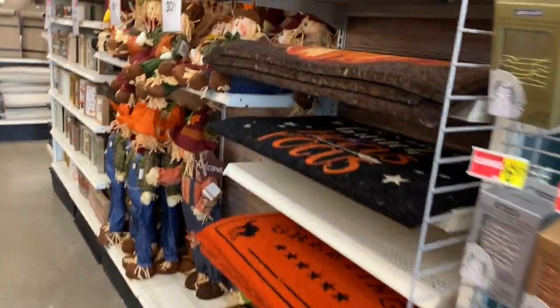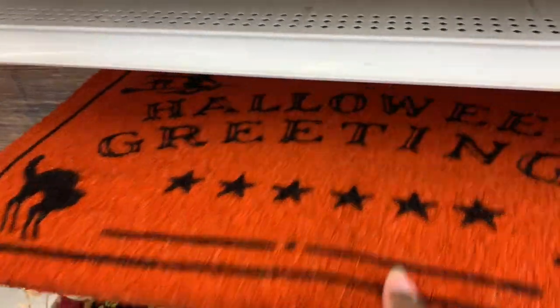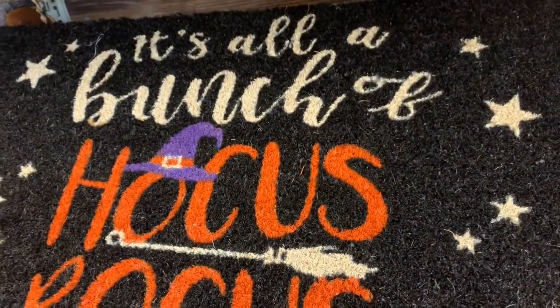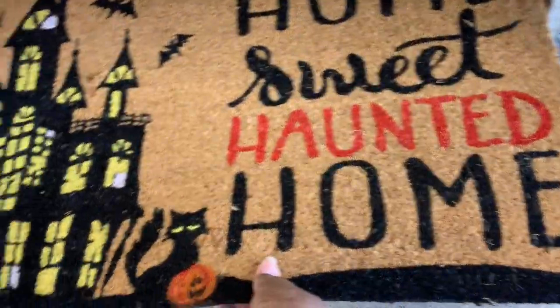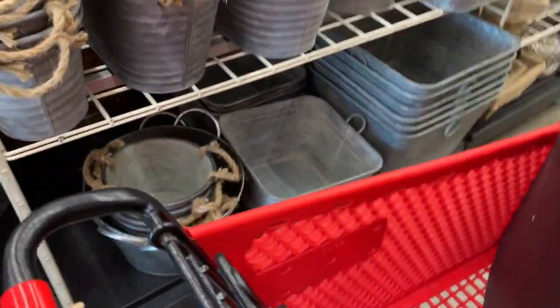Doormats. $11.99. That one's the Hocus Pocus. That's another Hocus Pocus. There's a pumpkin one. You can't see it. Halloween greetings. Look at that. Let's pull out the Hocus Pocus. It's all a bunch of Hocus Pocus. And then on the top, it's some pumpkins. And on the next shelf, Home Sweet Haunted Home. Oh, this one's adorable. Look at scaredy cat. Oh, and it's that old-fashioned looking cat. 1950s.